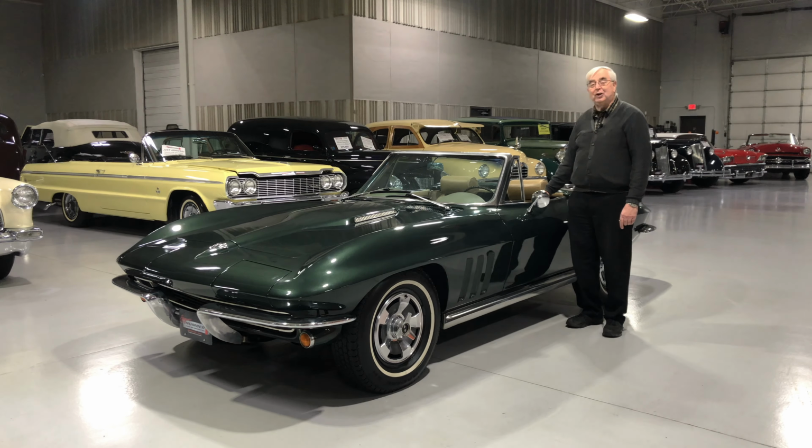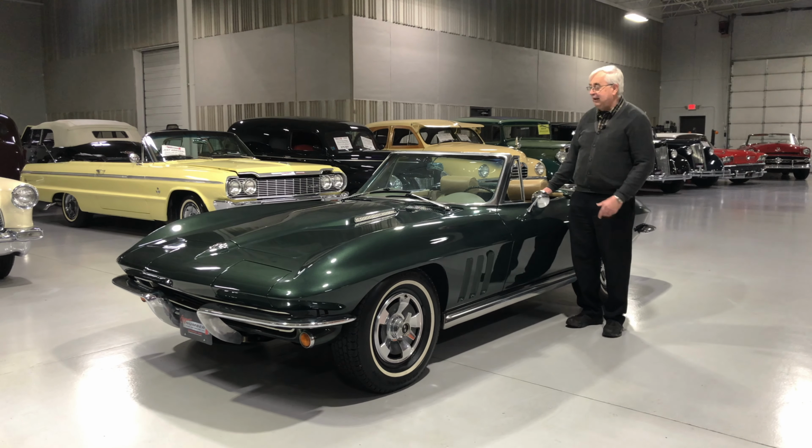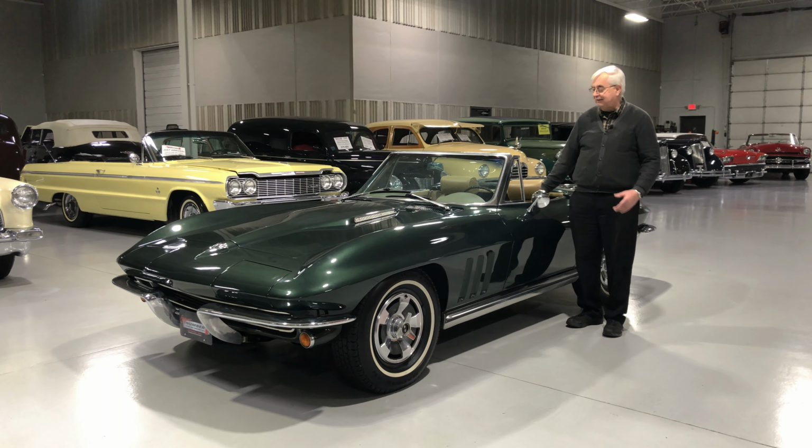So if you're looking for a classic Corvette, you love the color, you love the fact that it's a big block car and a 4-speed and it's got 4-wheel disc brakes, we have the car right here on the sales floor of Ellingson Motorcars in Rogers, Minnesota.